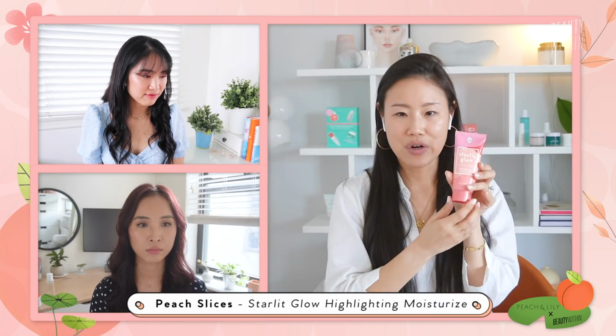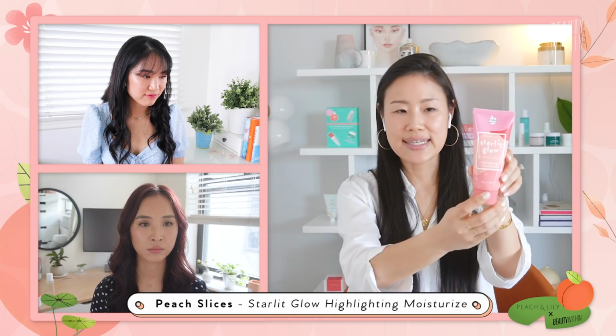I also love the Starlit Glow, which is by Peach Slices. So I drew in my eyebrows and put on some eyeliner to try to put my best foot forward for you guys, but I actually kept my skin bare so that I could demo some of this. That's when you know you can trust anything Alicia says.